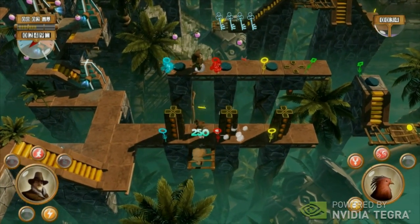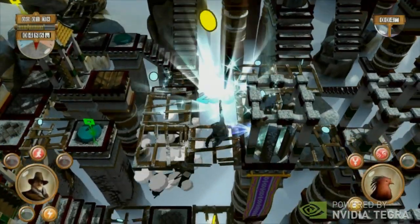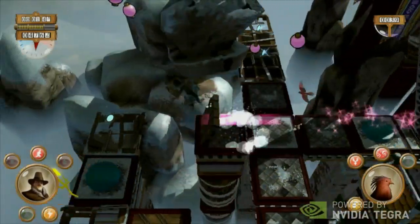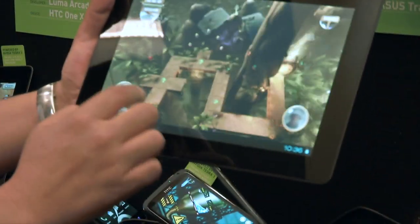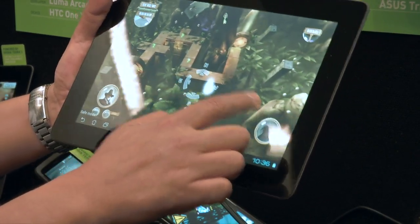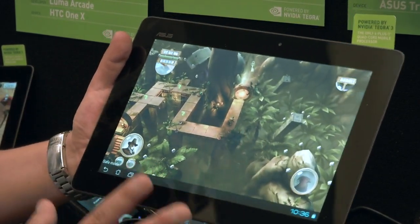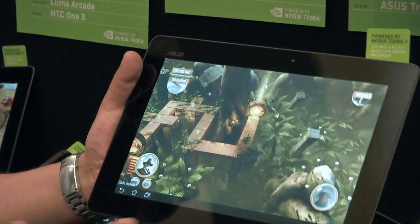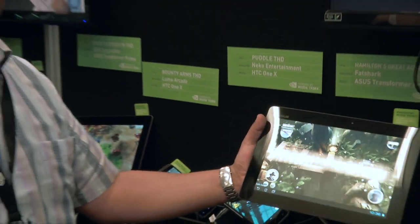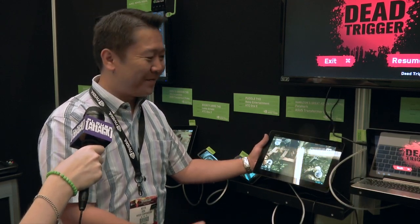So you can play as the adventurer, but you can also use this bird to fly around to pick up certain items that the character can't reach. But if you look at the particles of the spell effects, the shadow and the mood lighting, it's really, really high quality. There's hundreds of different puzzles to solve, taking place in the Himalayas and in the desert. So basically, you have the PC and console version of this game that was critically acclaimed, pixel per pixel accurate on Tegra. I mean, it's going to be an amazing game. This will also be due out in summer, just like Dead Trigger, Jessica.